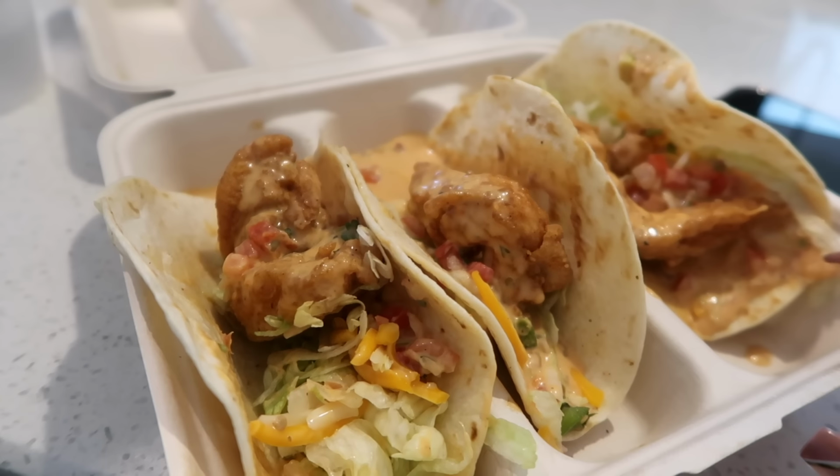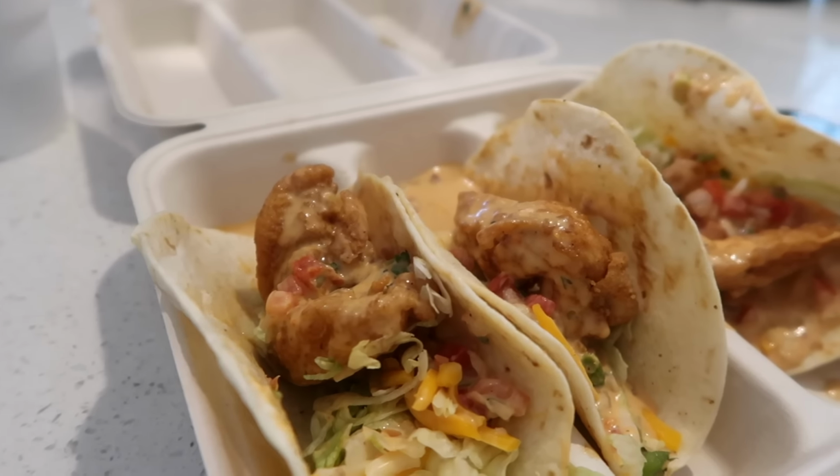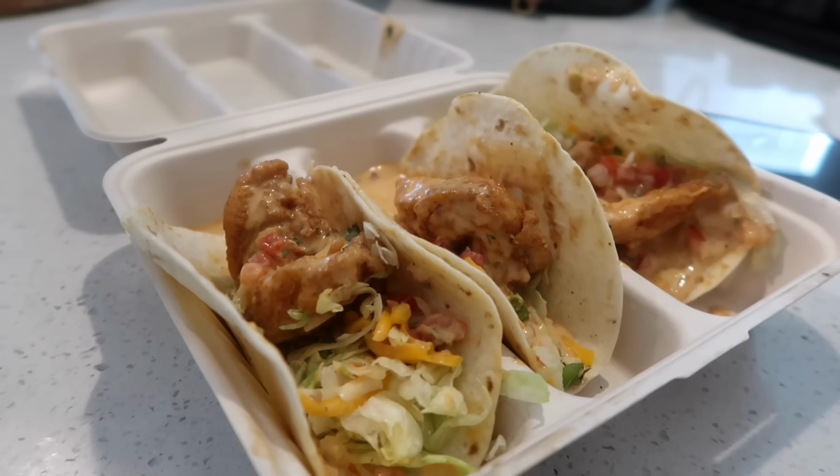You basically get 3 strips with the flour tortilla. And it's lettuce, chipotle ranch sauce, and pico de gallo. Check them out. Pretty good. About to grub.